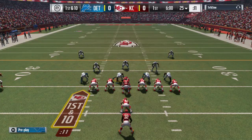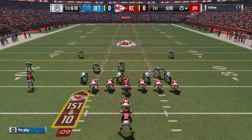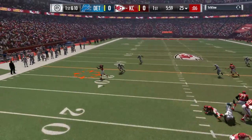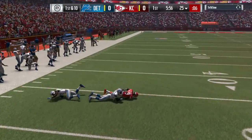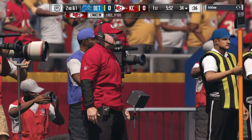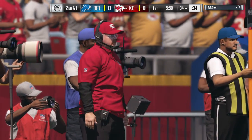And the wideout in motion. On first down, it's Smith. Looking for the out route. It's complete to Macklin. It's a gain of 9 yards. And it'll be second and about a yard to go for the first.